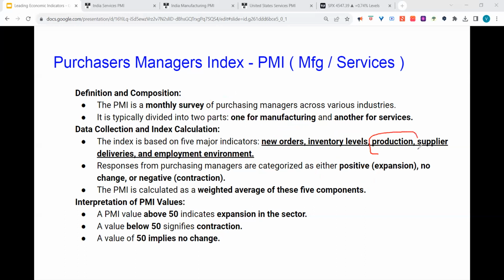Again, as you can see, all are in a way correlated, right? It is very logically constructed. So production, in a simple way: if the production is high, again there is a good demand condition. If the production is low, then you can obviously tell that there is very little demand. It's very straightforward, the production level. Next is supplier deliveries.